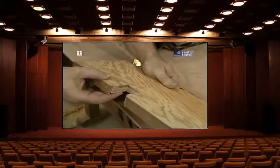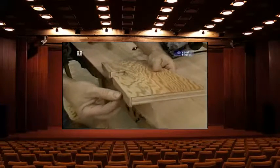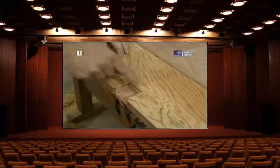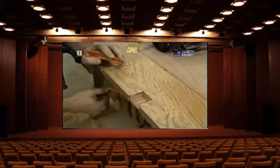And since there's 12 mortises on this table, I felt it was worthwhile to make a jig. It's 3/4 inch thick plywood with an edge put on that hangs down. It acts as a guide. It's an edge guide. You slip it up against the edge of the table, align the center line with my layout mark, and clamp it in place.